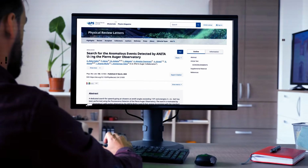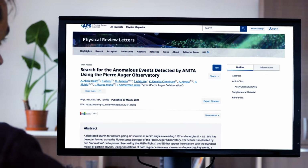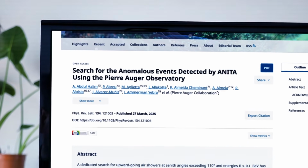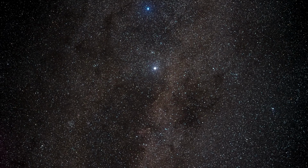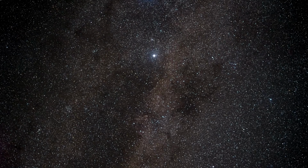They published the findings in Physical Review Letters, but the mystery remains unsolved. No one really knows what's going on under that Antarctic ice, just that something out there isn't playing by the rules. Now, if scientists actually manage to detect and trace where those crazy fast particles come from, they can learn tons of stuff about the universe.